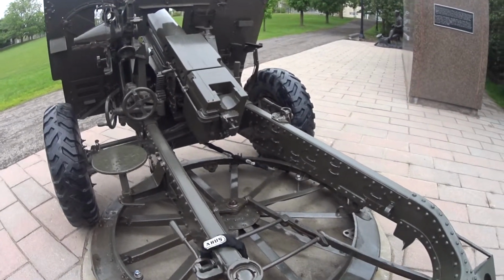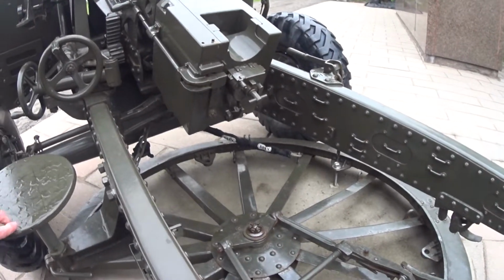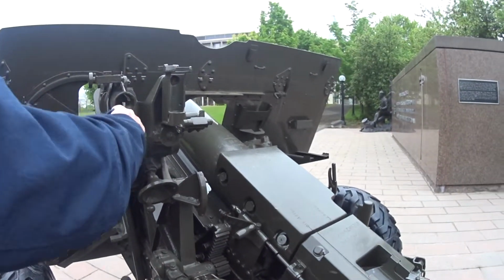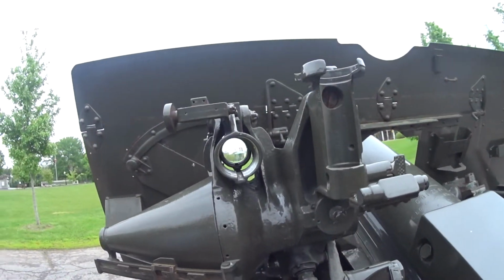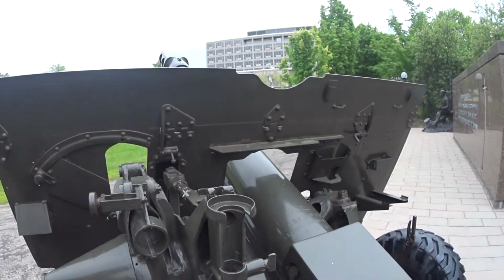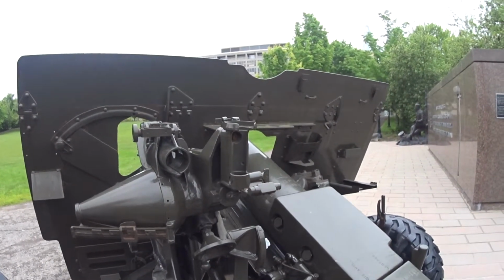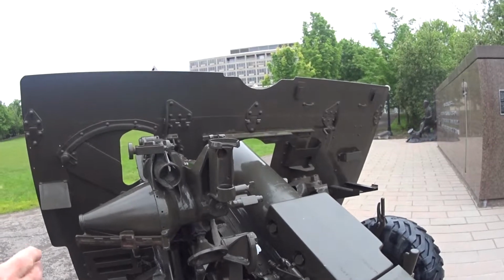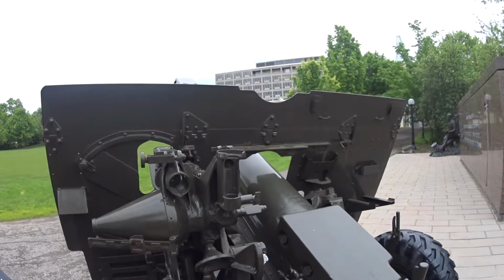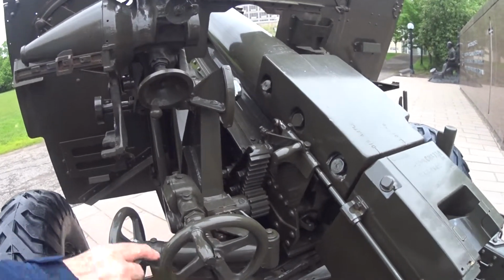I bet these are real rivets. This is heavy-duty steel, there's no doubt about that. This is where they put the telescopic sight. And this was used for leveling it, so they'd get the platform level, and then get the information on the coordinates of the enemy, and then adjust these different wheels, which are screws.